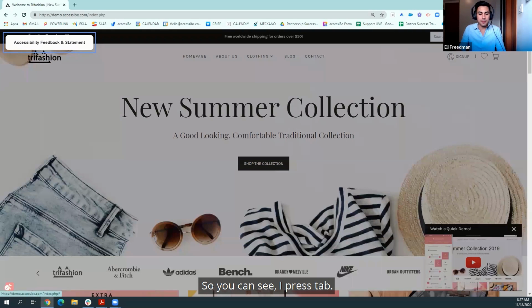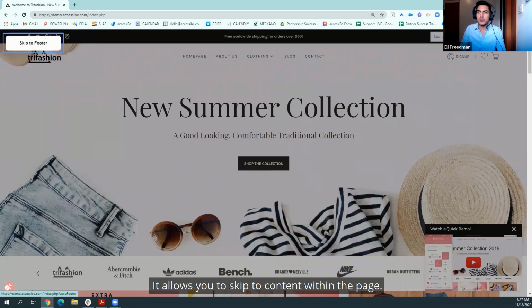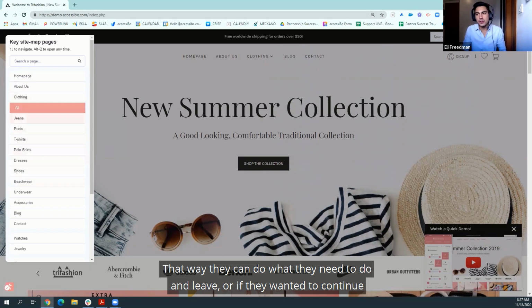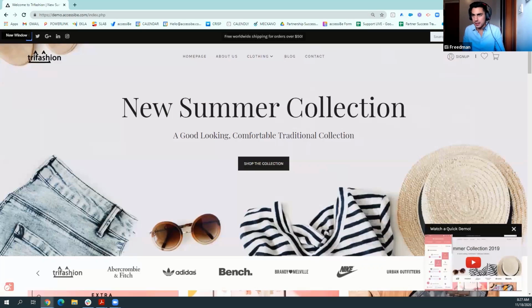So you can see I press tab. It allows you to skip to content within the page. It also allows you to navigate through the entire website through our quick navigation, which is a sort of UI enhanced sitemap. That way they can do what they need to do and leave. Or if they wanted to continue navigating through the website, they can press the navigation or the tab key.